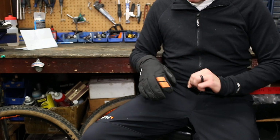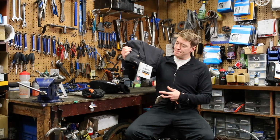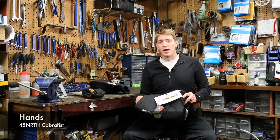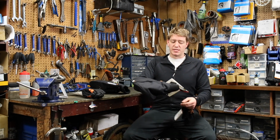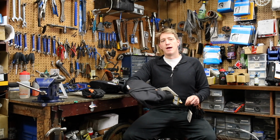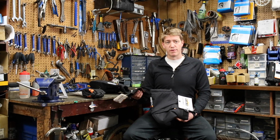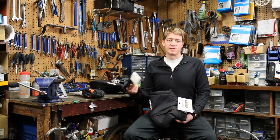If things start to get a little bit colder, you can also opt for what is called a pogie or a bar mitt. And so again, from 45 North, the Cobra Fist is the pogie that they offer. This is a product that actually sits on your bar the whole time, and your hand goes in and out of the big mitt like that. And so some people will often just use a regular riding glove. You could obviously use a thin merino wool glove, or if you really want to crush it on a minus 40 day, put the Sturmfist inside of the Cobra Fist.